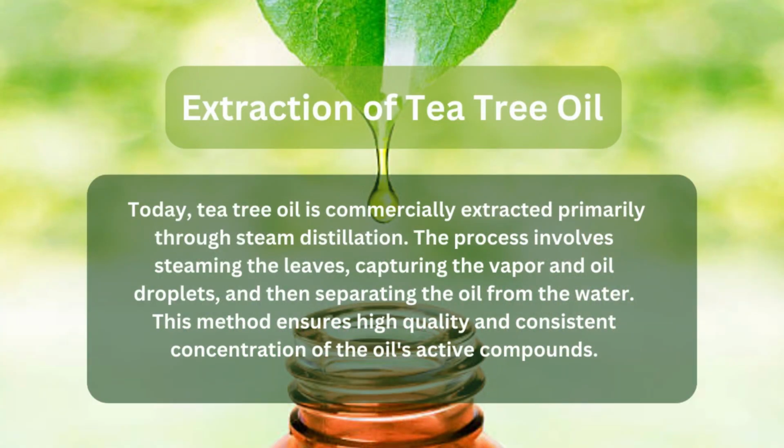Extraction of tea tree oil. Today, tea tree oil is commercially extracted primarily through steam distillation. The process involves steaming the leaves, capturing the vapor and oil droplets, and then separating the oil from the water. This method ensures high quality and consistent concentration of the oil's active compounds.